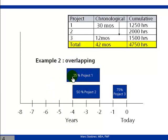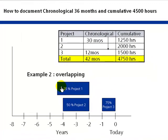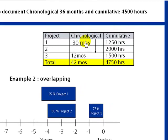Project 1, you started 4.5 years ago. You were assigned 25% to Project 1, and you stopped 2 years ago. So this is a total of 2.5 years. Now let's go back up to our table, Project 1, chronological. We would document 30 months or 2.5 years, and we would get 30 months chronological credit for that.